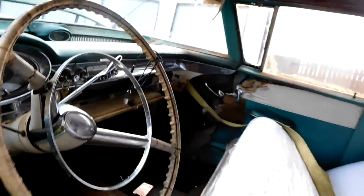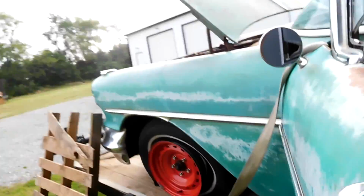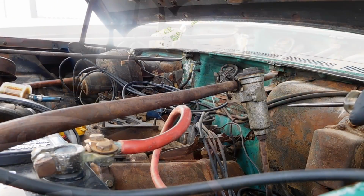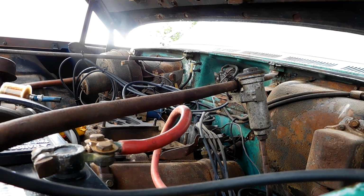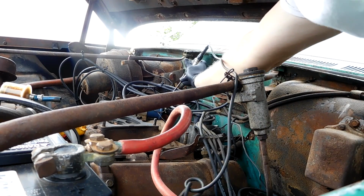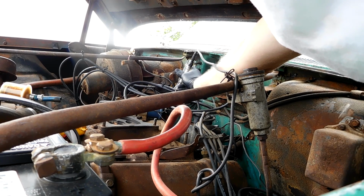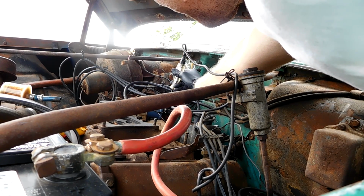Sounds good. Now, let's get our tester out and see about spark. That's going to be the next one. With the ignition on, we should have power to this side of the coil. Oh, we do, but it's like super weak.